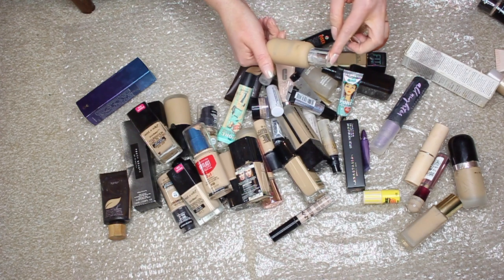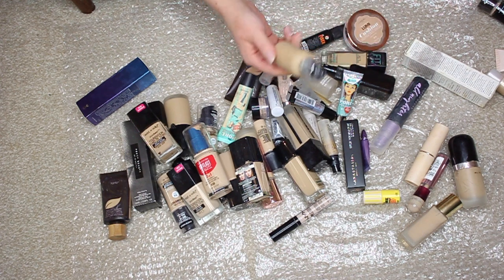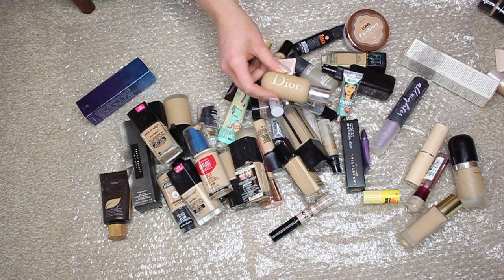Then I have the Dior Backstage foundation in 2W0. This I have a love-hate relationship with because I've tried this out a few times.